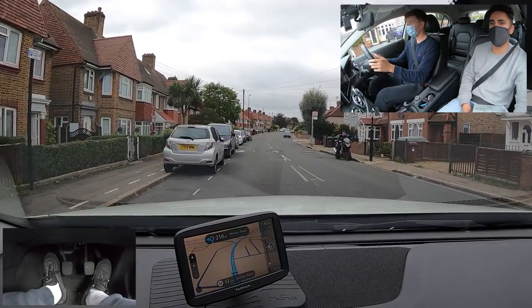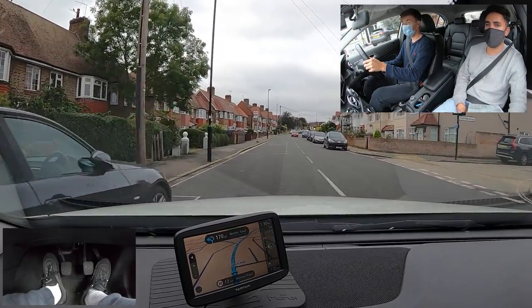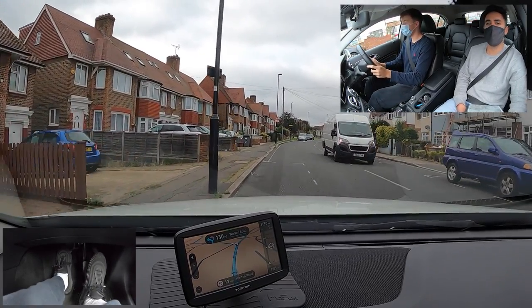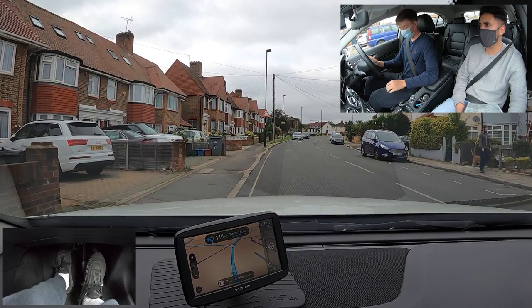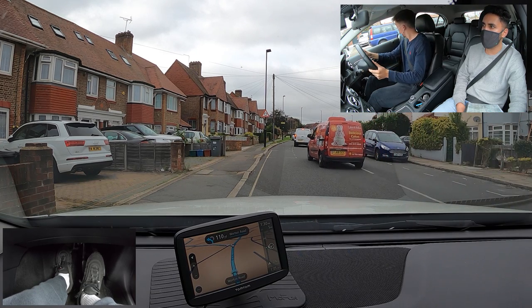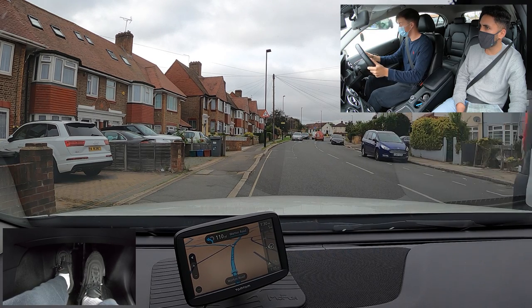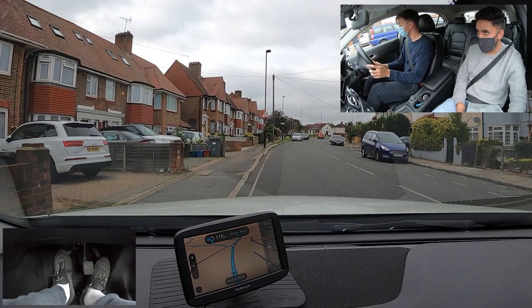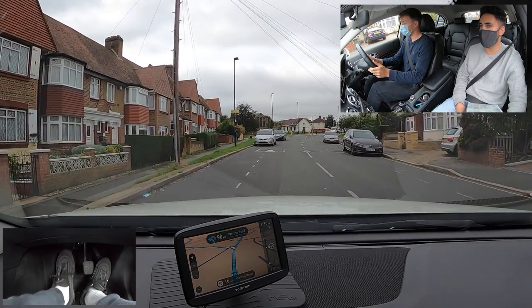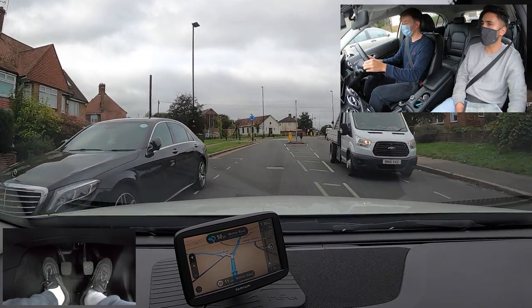Safe to do so, I'd like you to pull over and park. After 200 yards, go left on the roundabout, first exit, then bear right. Thank you, and drive on whenever you're ready. Left on the roundabout, first exit, then bear right.